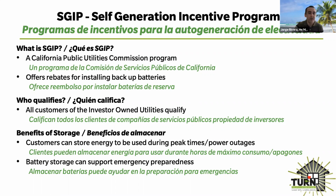And I wanted to talk about how it works. So basically the way the program works is you have to first apply for funds that are available through the utility company. And when we're talking about the utility company, we're talking about the big investor-owned utility companies like PG&E, SoCal Gas, or SDG&E, San Diego Gas and Electric.